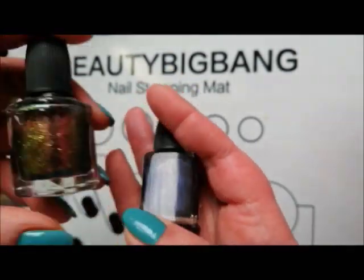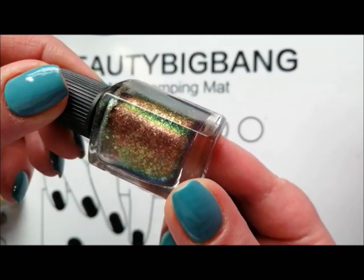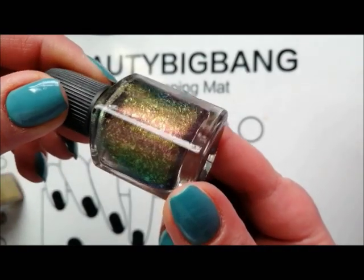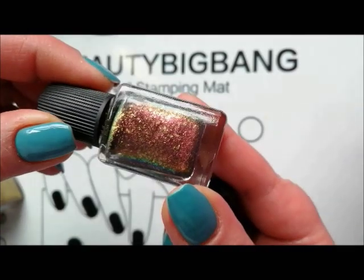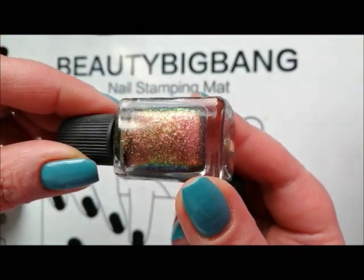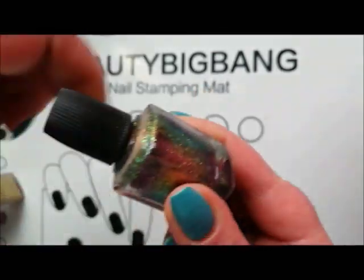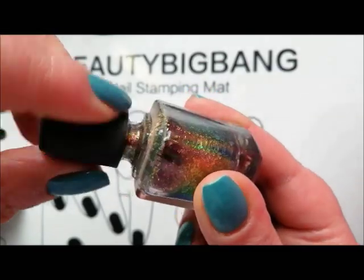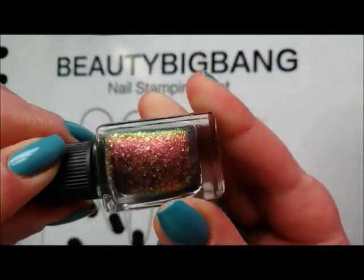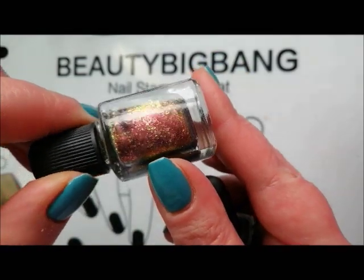I'm also going to keep this one, which is an amazing polish. This was one that when I met with Kat last year, or was it the year before? She was wearing this and she gave me the bottle. It's absolutely beautiful. It's just a flaky colour shift. Autumn in a bottle kind of polish, but it is amazing and I love it. So I'm definitely keeping this one.